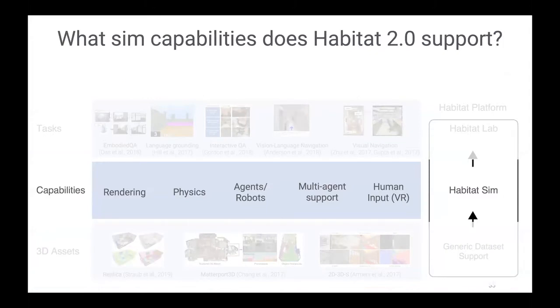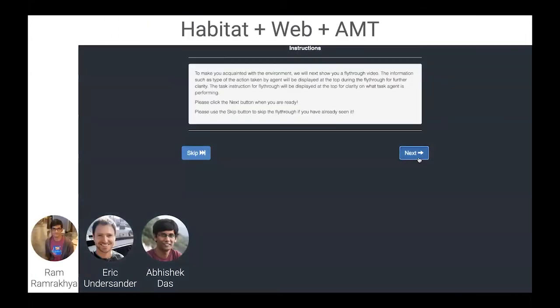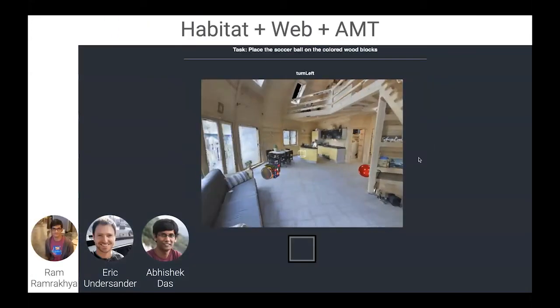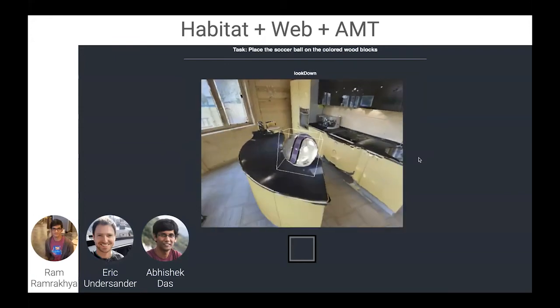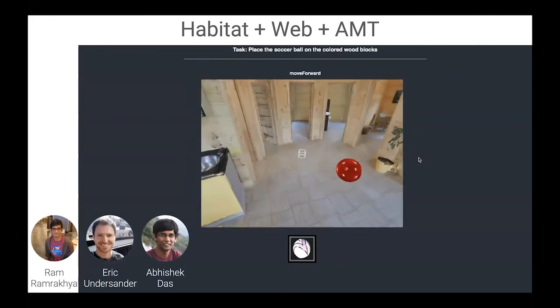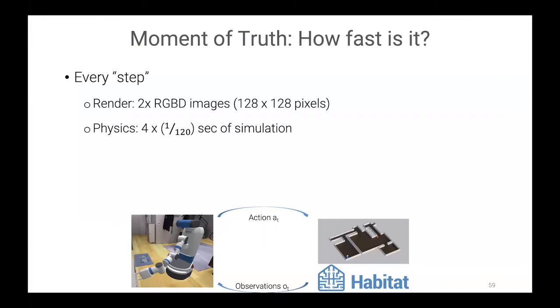Okay, so in terms of what sort of capabilities the simulator has, I've been showing you that throughout this talk, but in some sense, the key problem that we had to solve was rigid body physics. We did this through integration to the Bullet physics engine. So we can obviously simulate forces, gravity, picking up objects, mobile manipulation, and so on. But also one thing that we solve is we can run the simulator on a browser so that we can actually connect it to Amazon Mechanical Turk and have people play the role of the mobile robot and pick up objects on the web. In terms of how fast this is, we measure speed in steps of simulation time.